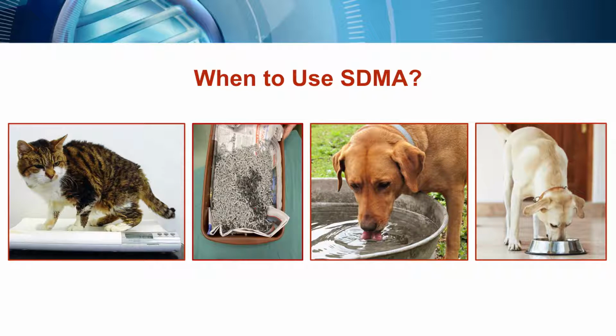So the question is, when do we use SDMA? Well, clearly, if you've got a patient that you're worried about kidney disease, it's a nice marker to look at. If you're monitoring patients that already have established kidney disease, it can be nice because it's not going to be affected by lean body mass the way creatinine is. But it also has a place in patients that are well, because we're trying to detect stage 1 kidney disease, and those patients may be clinically well. So if you're doing wellness profiles, some people do it through different life stages, or at least if you're doing it on your senior patients, it's worth including SDMA to try and see if we can pick up disease sooner, or in patients that you're going to be putting on non-steroidals or things like that.